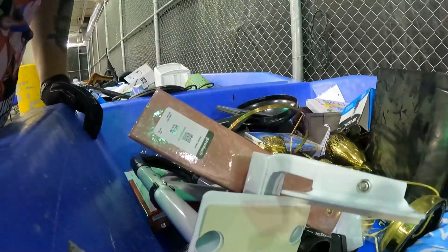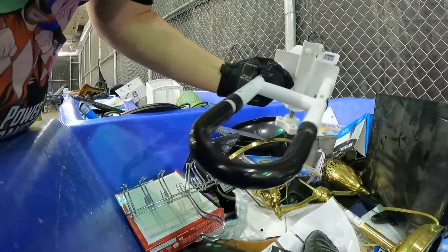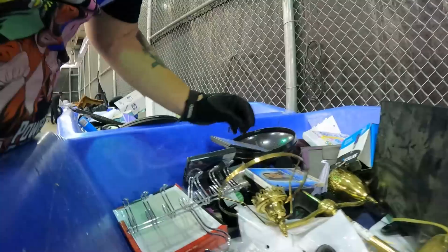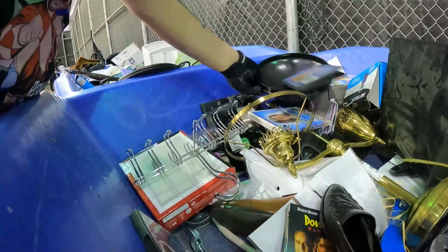But today we're at the bins. Look who's here. Blammo Monique. We're at the bins. Let's go see what we find. All right, let's get digging and see if we find anything good here. What is this? What is that for? Some Lady Gaga action right there.